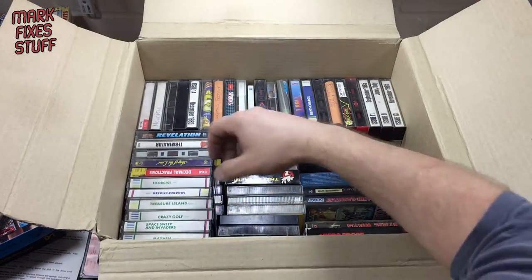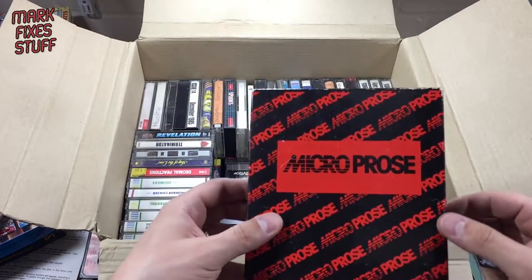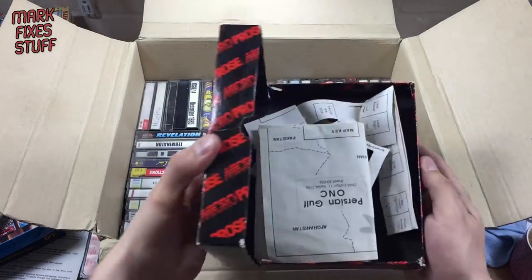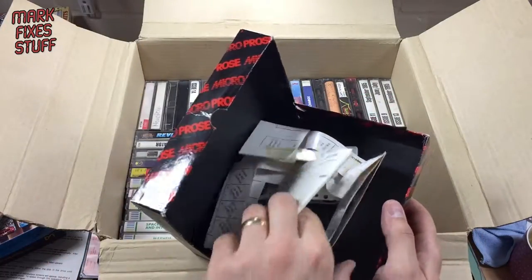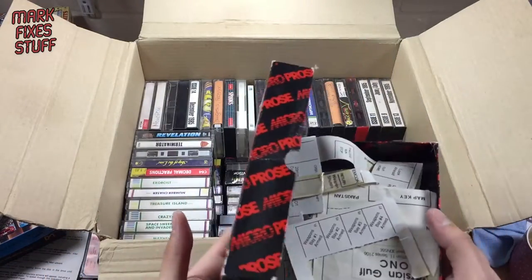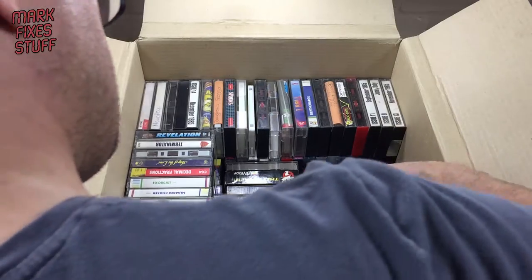Find it in a bit when you're not with me. Let's see. Microprose, Microprose, Microprose. Wherefore art thou, Microprose? Oof. Persian Gulf, ONC. Look at that. That needs sorting out, that's a bit knackered. But yeah, there should be a slipcase for that, I think. Not sure what game it is, but there'll be a slipcase for it.